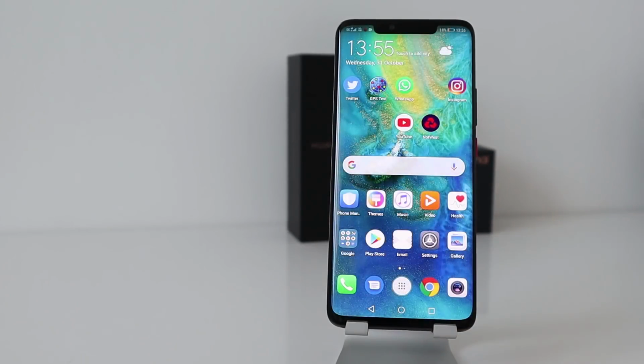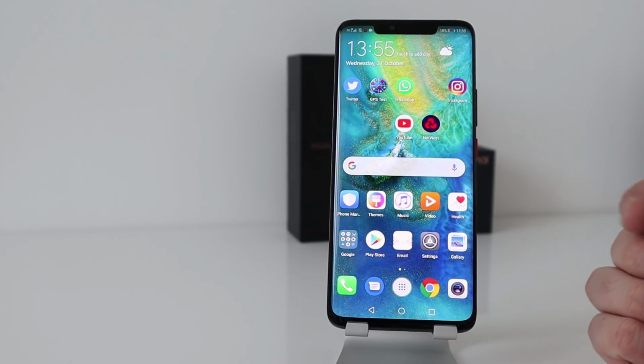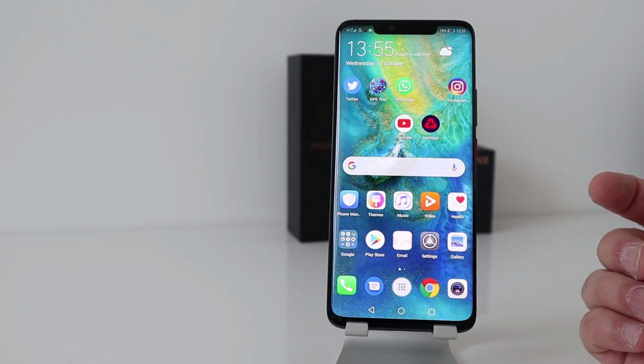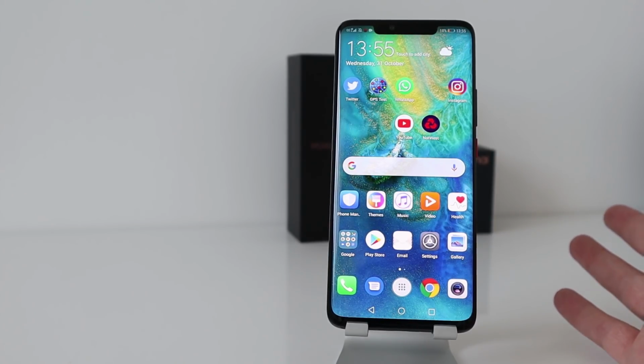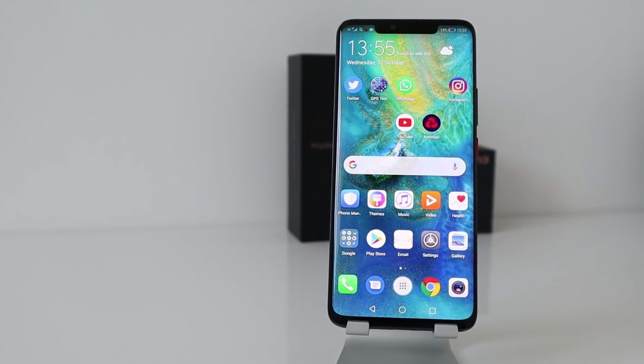The only thing I'd improve on this smartphone is the front-facing camera and maybe a little bit more juice in the battery, but then it would probably make the phone thicker. I don't know, yeah, probably the front-facing camera, to handle low light situations a bit better, and they could probably do that with an update maybe, I don't know.